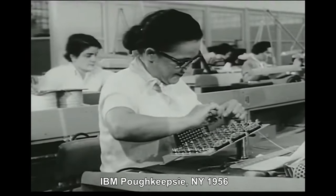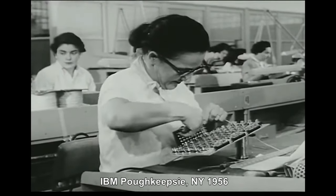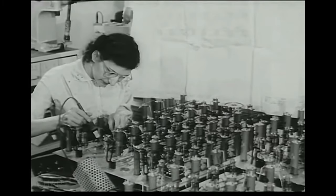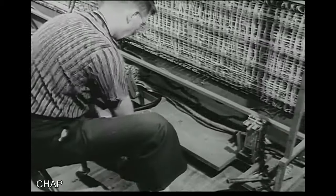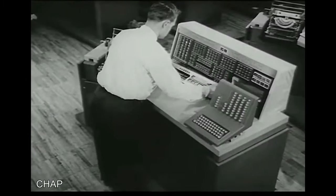At Poughkeepsie, other assembly teams are meeting a similar production challenge. For in 1956, IBM's field force passed another landmark with the 100th installation of a 700 series computer.